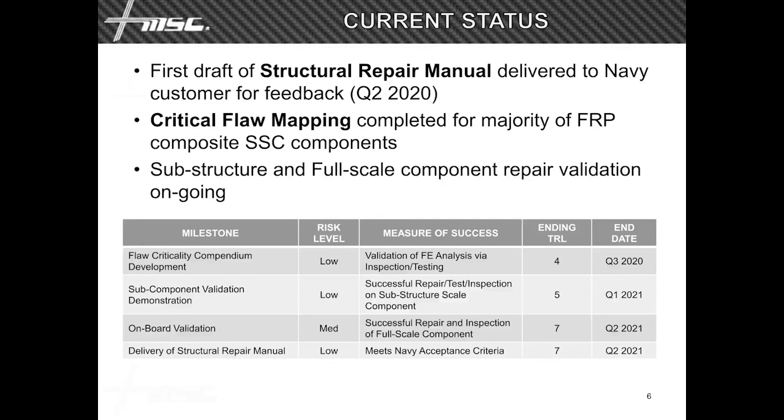As of the date of this presentation, substructure and full-scale component repair validation for some of the major repair procedures are ongoing. Target end dates and associated TR levels are listed in the table below. Pending customer feedback on the documents previously submitted, the final delivery of the structural repair manual is set to be done by the end of the second quarter of 2021.